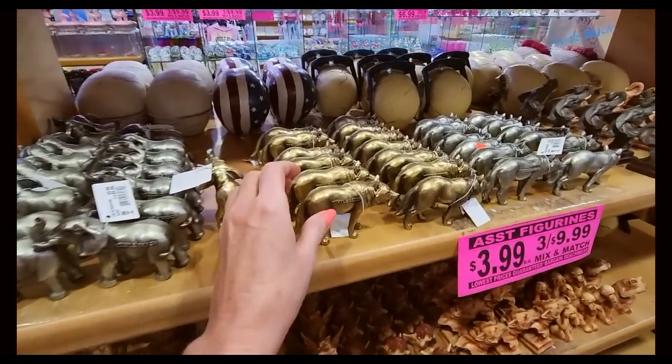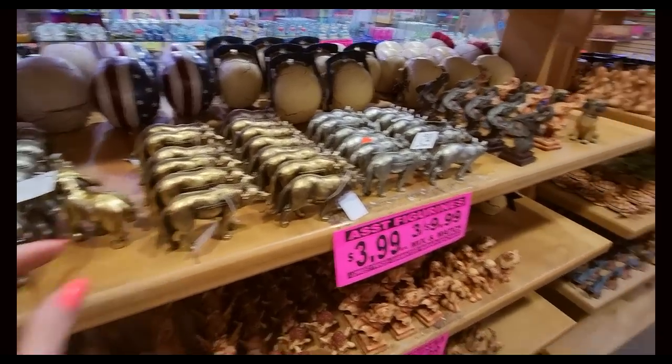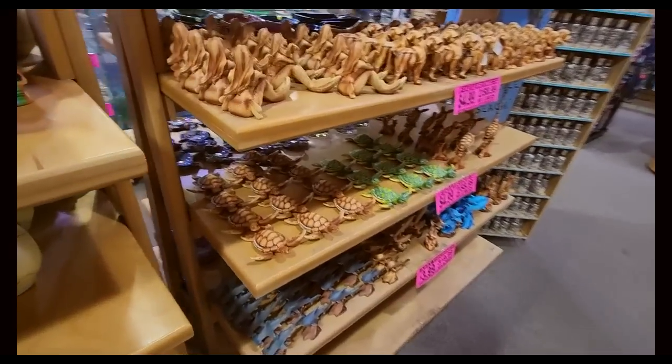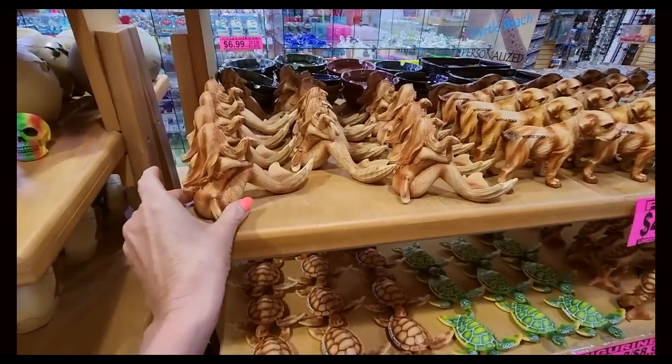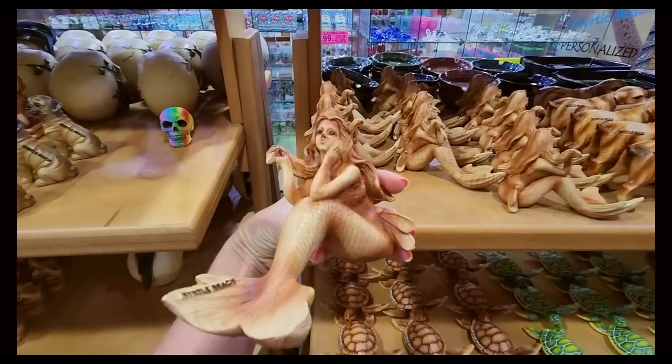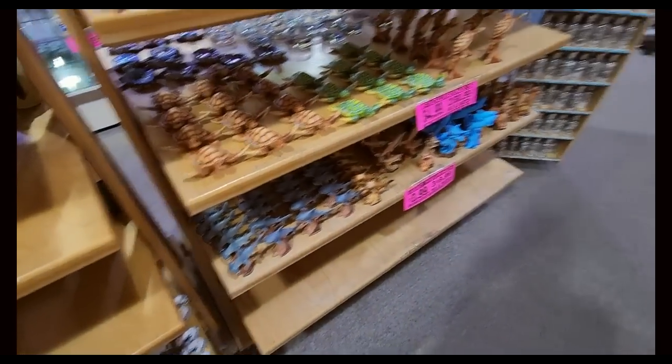You could get little creatures. Here we have a wolf, I believe. You can get a mermaid. These are $4.99 or 2 for $8.99. It's made to look like it's carved out of wood, but it's just molded resin.